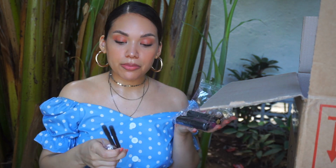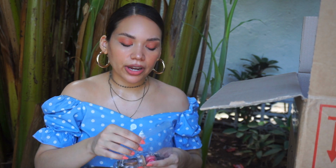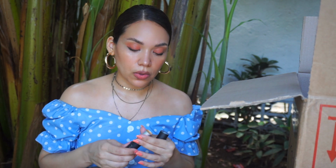Next up, I got makeup from Au Natural. Au Natural is one of my favorite makeup brands. They are vegan and cruelty free. Their packaging is so pretty and minimalistic. It's such a nice brand. All of their products have sat really well with my skin. I like, you know, dewy skin. I don't like matte stuff. So this brand really does well with my skin.